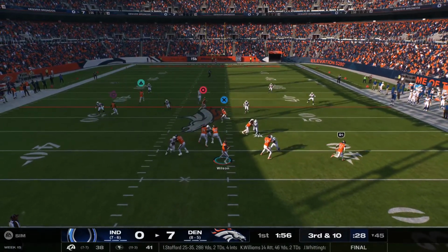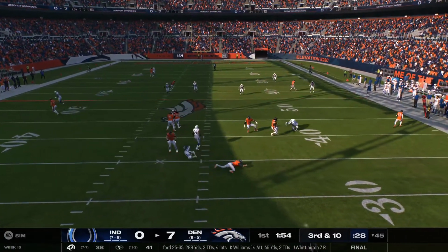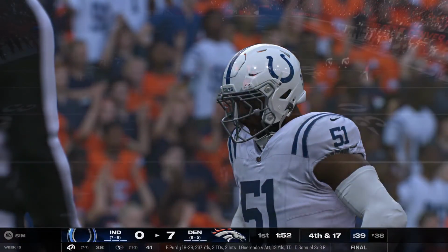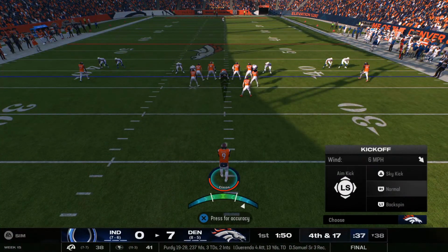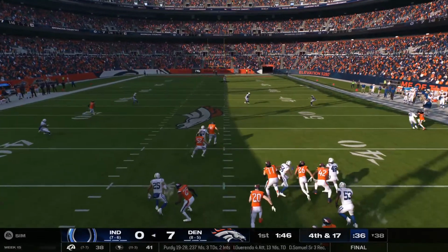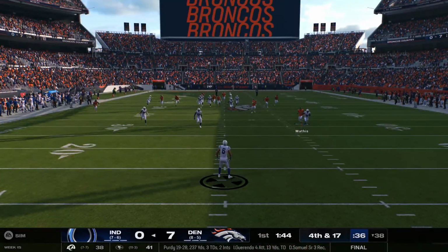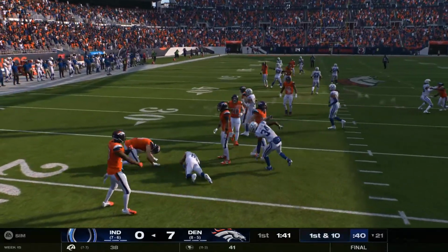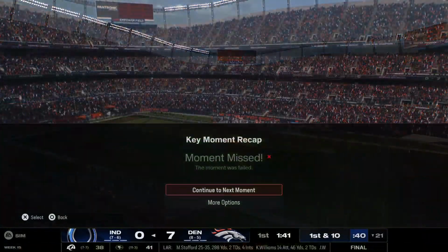From the gun on 3rd down, Wilson. And he'll be brought down by the Colts. Quiddy Pay with a big-time sack on 3rd down. It's a loss of 7. Dixon, the punter, is on as he sends it away. Able to fight through one tackle. It's a 45-yard punt.